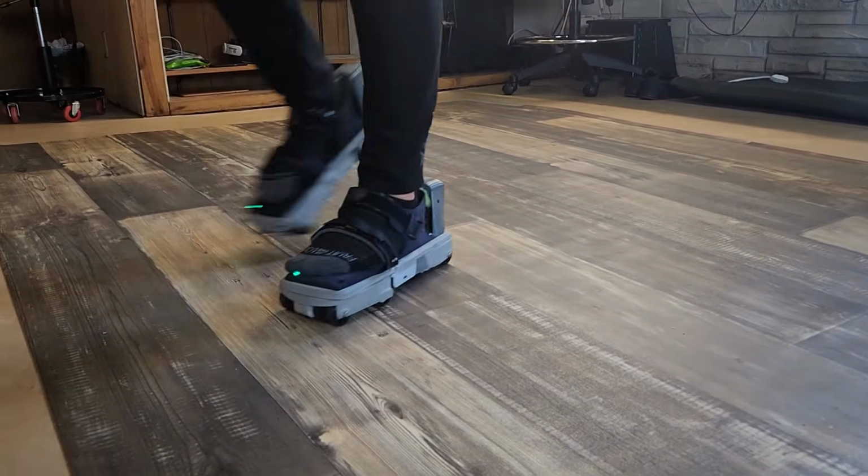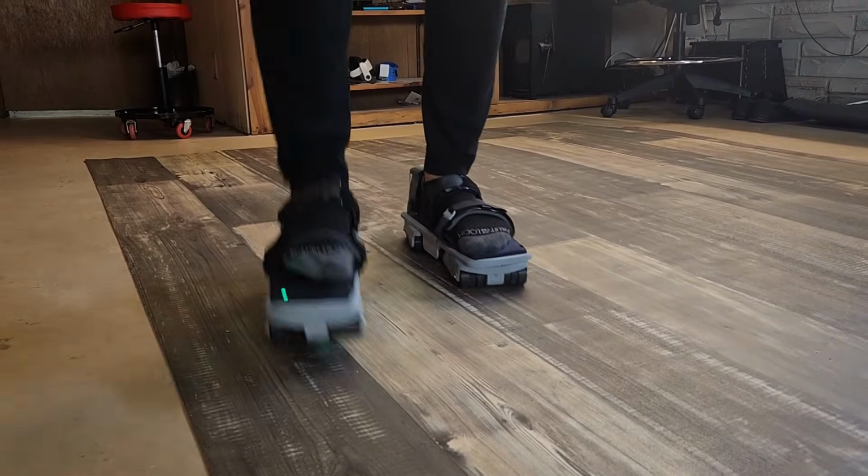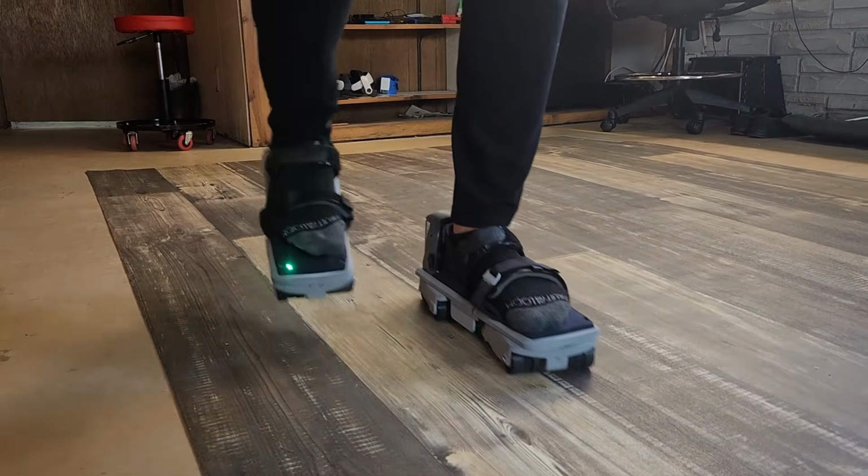They already have a working product, so it's not one of those Kickstarters where it can be a little sketchy, where they only have a prototype of something and they're trying to raise the money to make it. They have put in the time and the work to get these shoes ready for consumers.